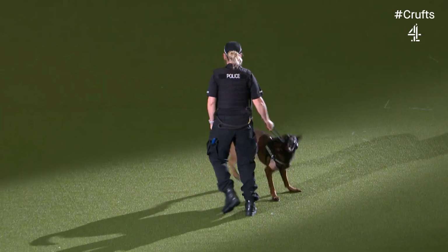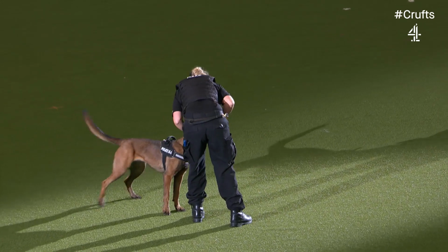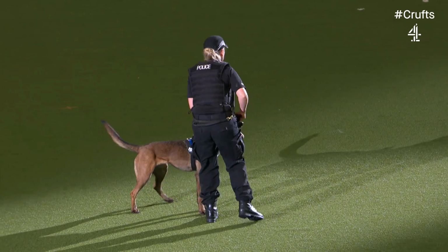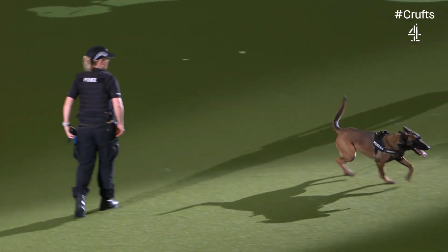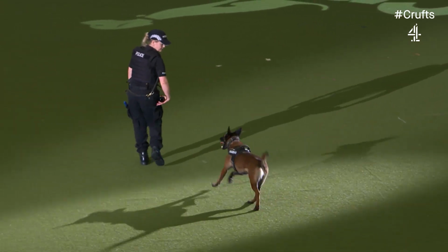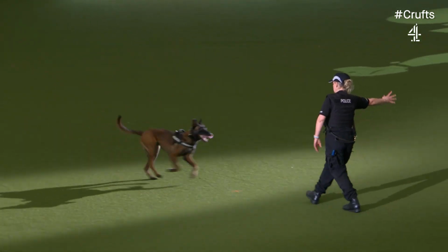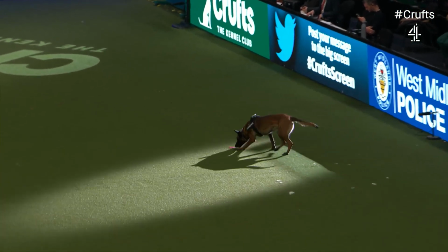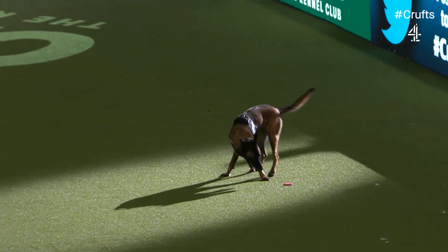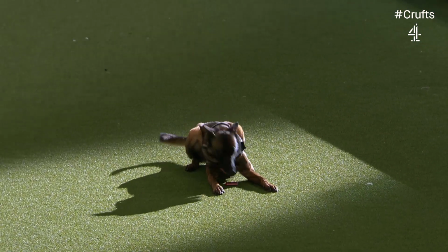and their balls. It is really important that our dogs are really confident in lots and lots of different environments. So all of our dogs that you see here today have come through our development programme. They are bred with our Kennel Club Assured Breeding Programme as part of West Midlands Police. They then go out to volunteers from about 8 weeks old, where they are looked after in their home environments, and our volunteers take the dogs to lots and lots of different environments.